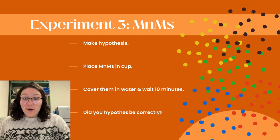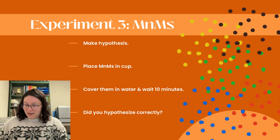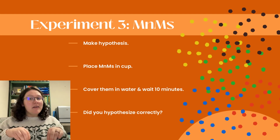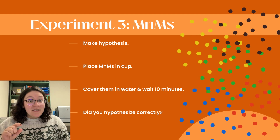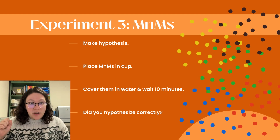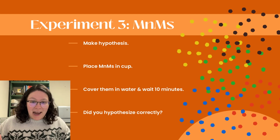All right, so 10 minutes have now passed. Was your hypothesis correct? Did you see anything super cool? Something really cool happened to mine. So I put my M&Ms in my cup and covered them with water and waited 10 minutes, and some of the M's written on the M&Ms floated to the top of the water. They came right off the M&M. That was super cool and not something I was expecting to happen.